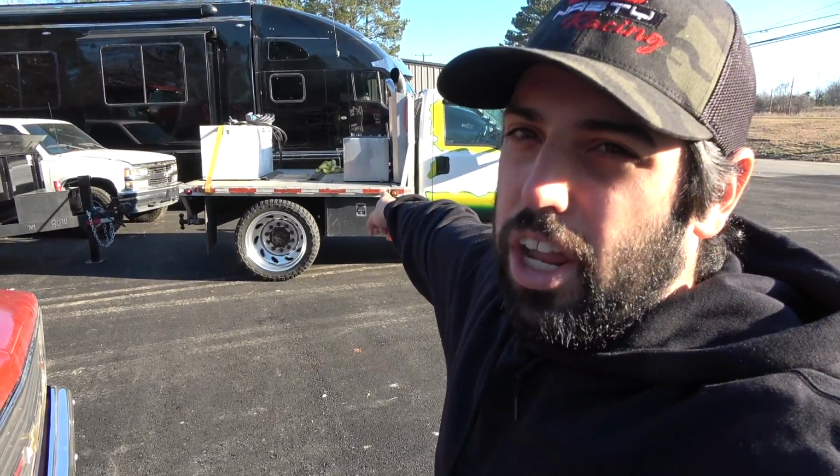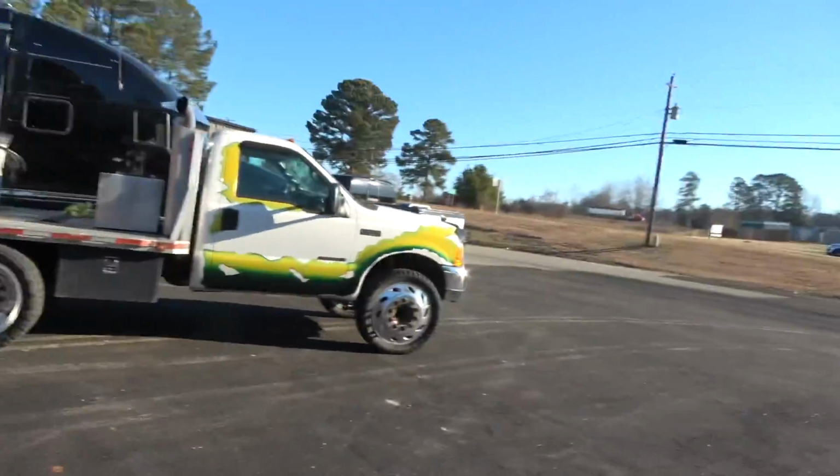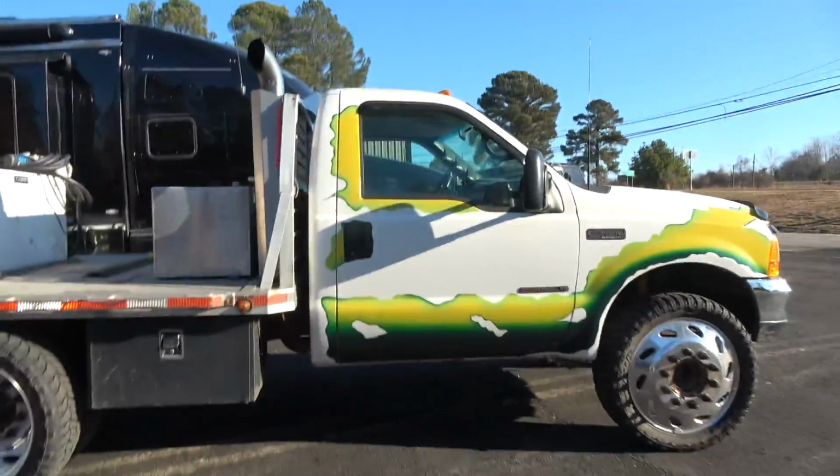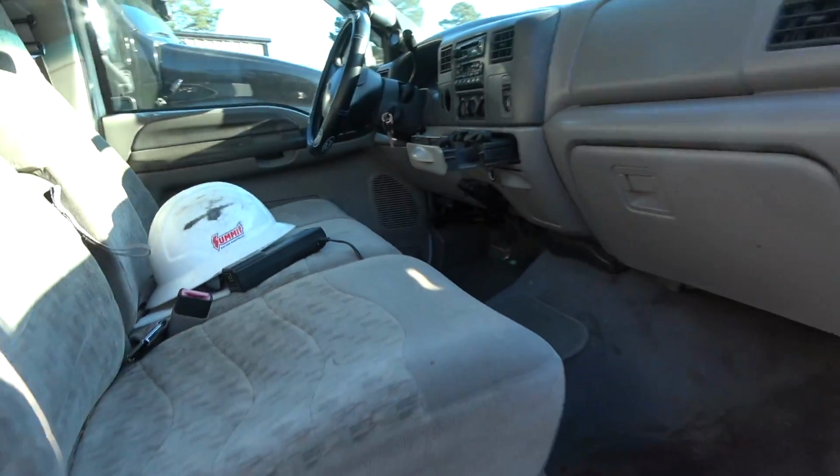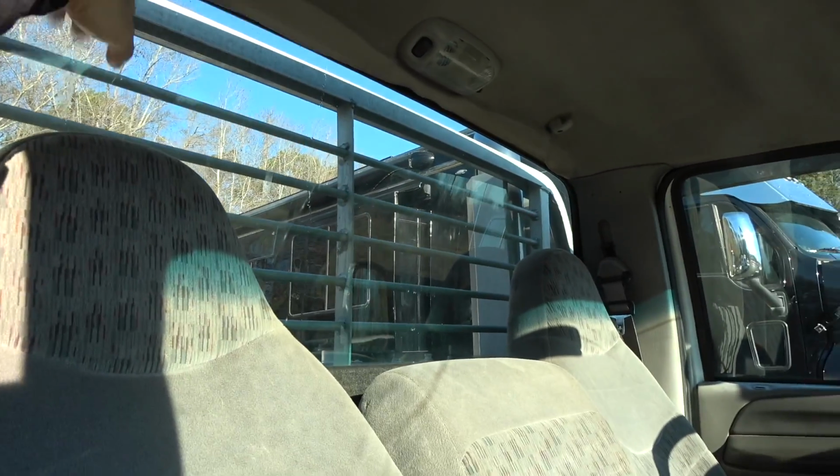This truck came with an external fuel tank on there. The interior, super clean. I mean, just a very clean interior. Needs a headliner, that's really it.